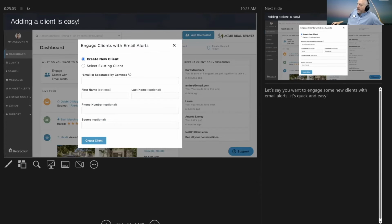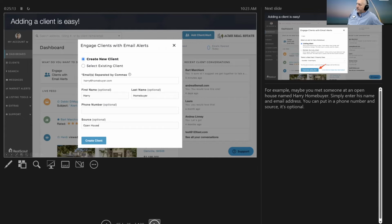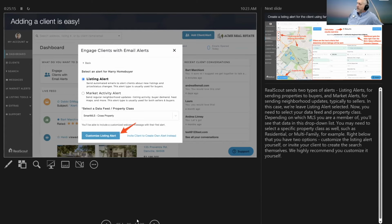So when you add a new client, this is the screen that you get. It is very simple. It takes about 20 seconds to do this. And you put in their basic information. It's going to take you to the next screen, and it's going to ask you, what do you want to do? Do you want to send them a listing alert or a market activity alert?